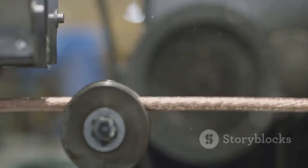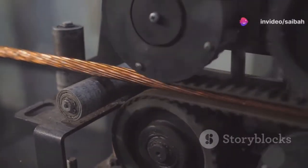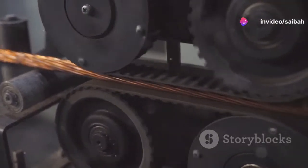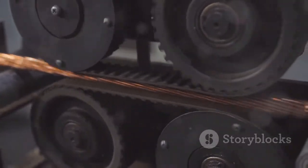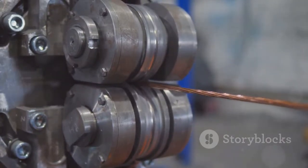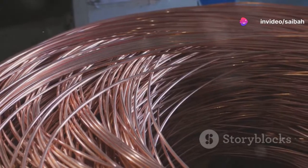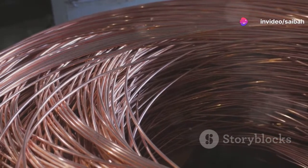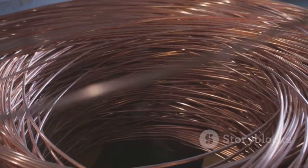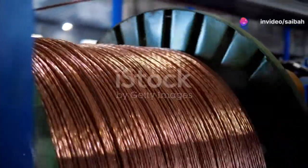But why is it so important? Well, let's delve into the heart of the matter. The conductor shield is there to provide a smooth, continuous, and void-free interface between the conductor and insulation. You see, the non-round geometry of stranded conductors can leave air gaps. These gaps, if left unattended, are fertile grounds for high electric fields to cause partial discharges, which can harm the insulation. The conductor shield serves as the knight in shining armor, warding off these discharges and ensuring the longevity and reliability of your power cable.